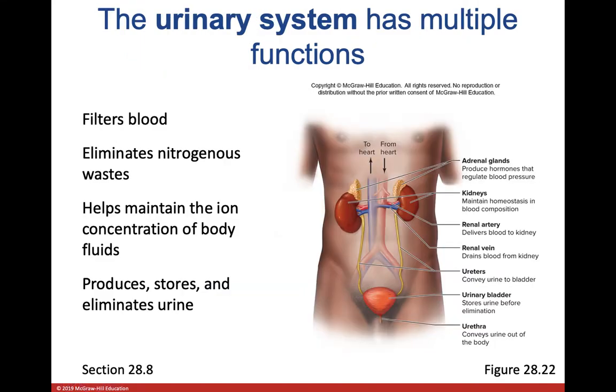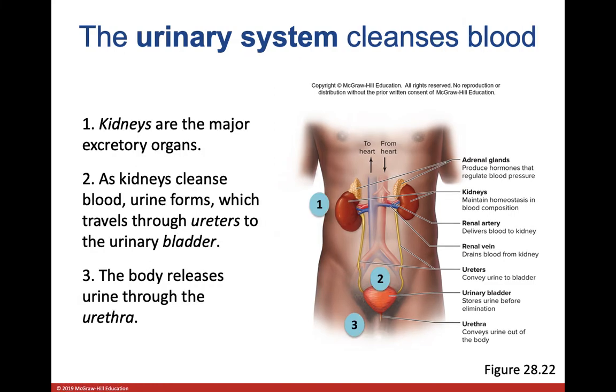The urinary system does lots of things. It filters the blood, gets the toxins and junk out of the blood from the body, eliminates nitrogenous waste that's built up, helps maintain the ion concentration in the body by regulating salts and things like that, and helps store the urine that's produced, the junk that's filtered out of everything. So the kidneys are going to be the filtering organs. They're going to cleanse everything. You can see here where the blood comes in. The kidneys are going to filter the blood, and it goes right back out. And then all the junk that's filtered out is sent down through the little ureters, stored in the bladder, and then secreted out through the urethra.